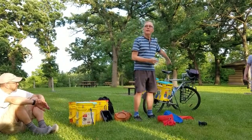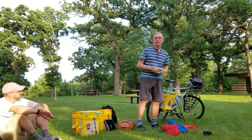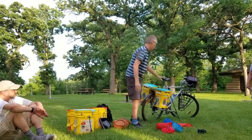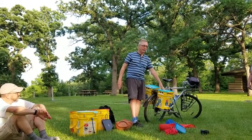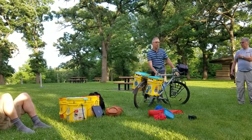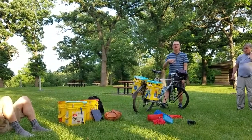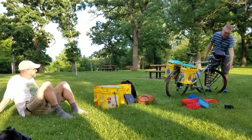What are you keeping in your front bag? Up there? Yeah. Okay. When I have all four of my panniers instead of just two, one pannier is my kitchen. That's going to have food and cooking supplies. One pannier is my bedroom, so that has all my clothing. One pannier, a small pannier up here, is my bathroom. That's my toiletries, anything for washing, my towel. And one pannier is my garage.